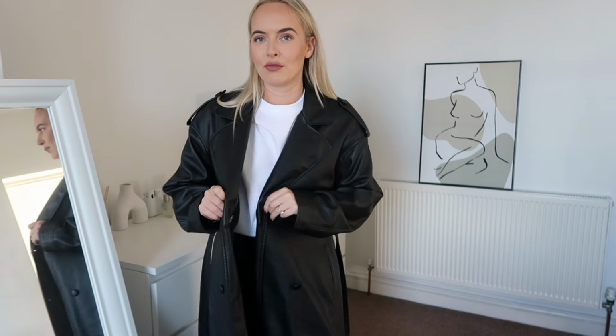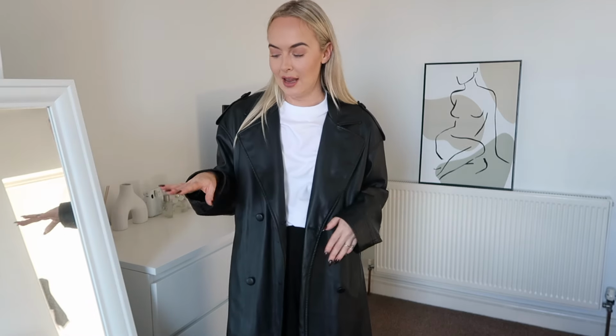It looks like it's probably quite warm, but where it's not real leather, it doesn't have like the insulating properties of real leather. So there have been many times I've been walking home from work freezing because this just doesn't keep you warm. I feel like this was a dupe of the Zara like faux leather trench that came out around the same time, so this one was definitely cheaper.